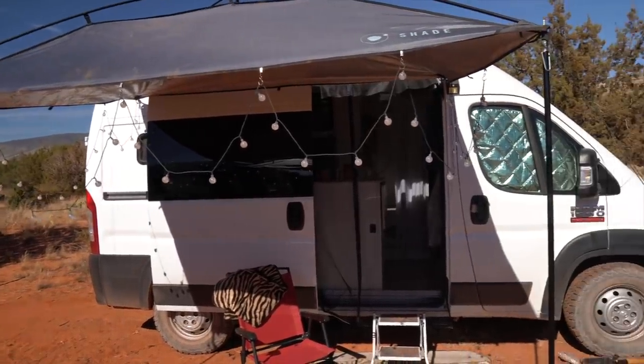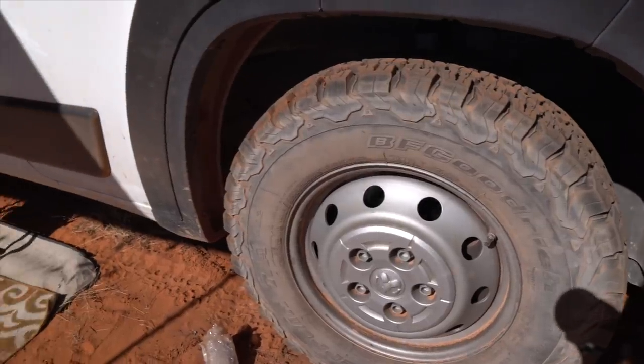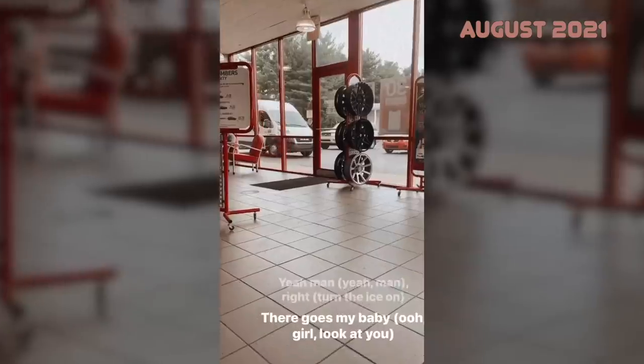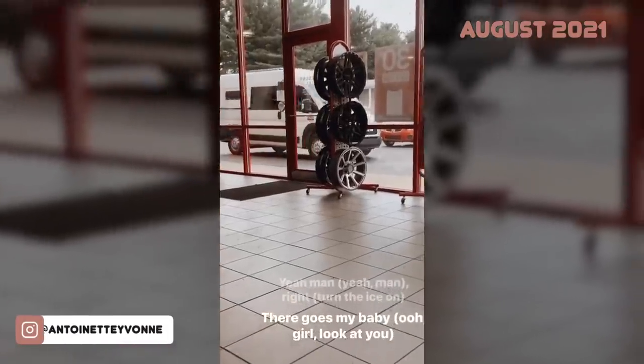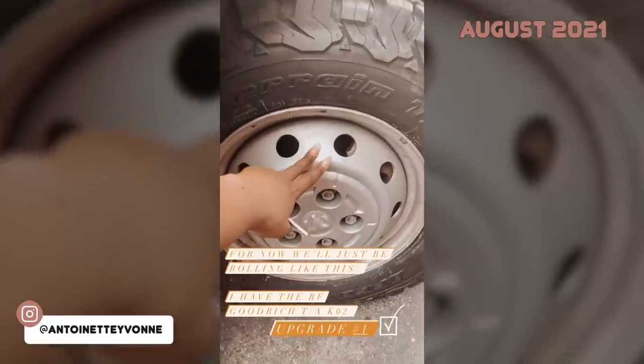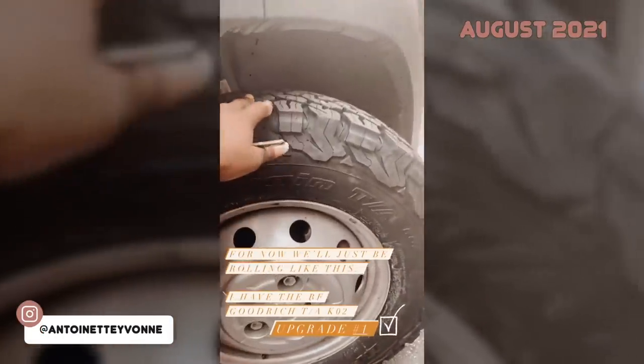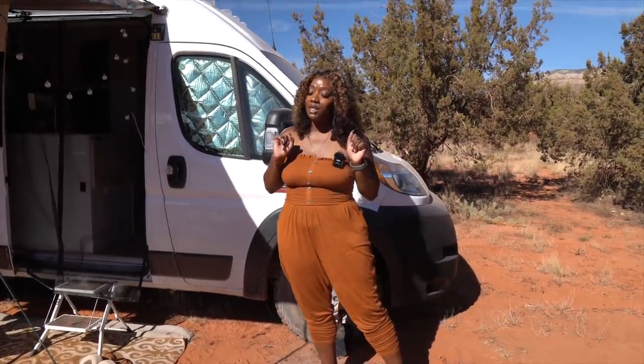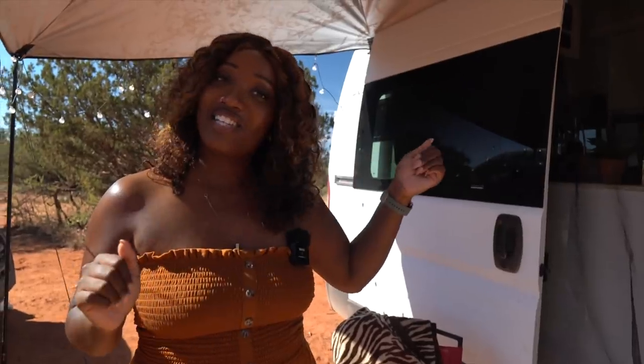A few months back, I upgraded the tires from the original factory tires to the BF Goodrich KO2 all-terrain tires. Eventually, we're going to get these wheels together, but I'm excited for my shoes, baby. They look so sexy. I must say, they are quite the difference. Let's take a look inside, shall we?